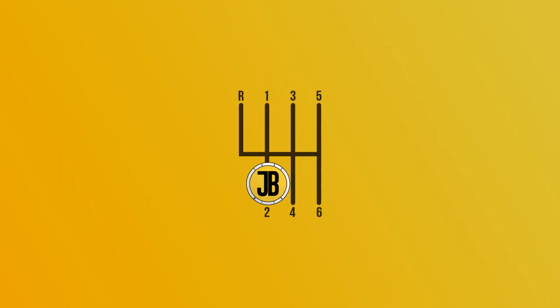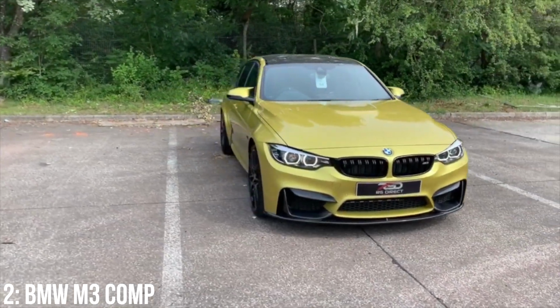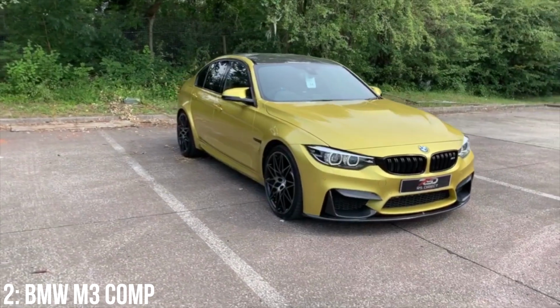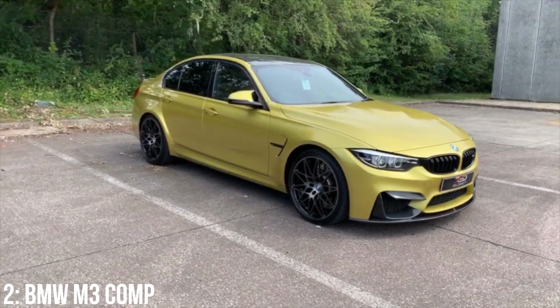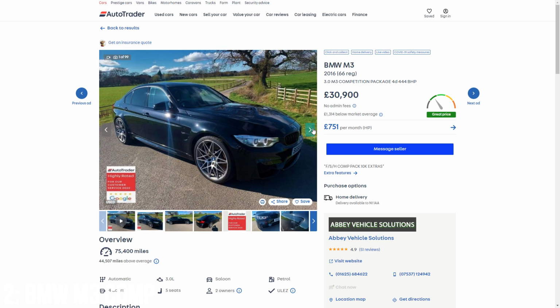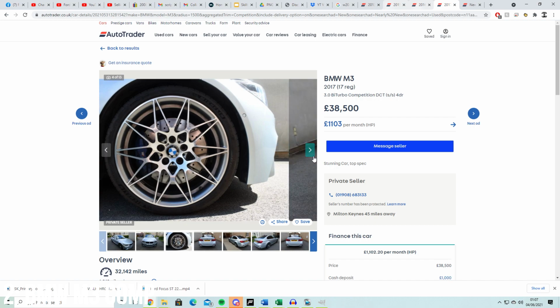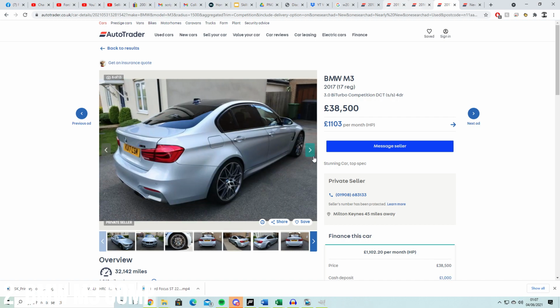Just missing out on the top spot, we have the BMW M3 Competition, which has actually held its value better than every other car on this list. When it was released in 2012, adjusted for inflation, it started at £76,000, and now you'll find them around the £31,000 mark, with many decent ones for 40k, which is an annual depreciation of 6.6%.